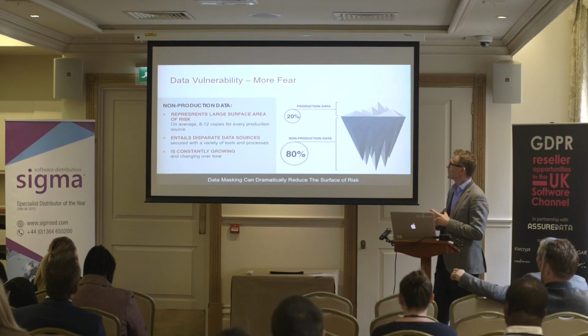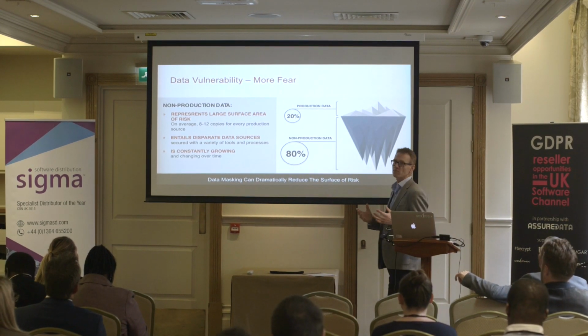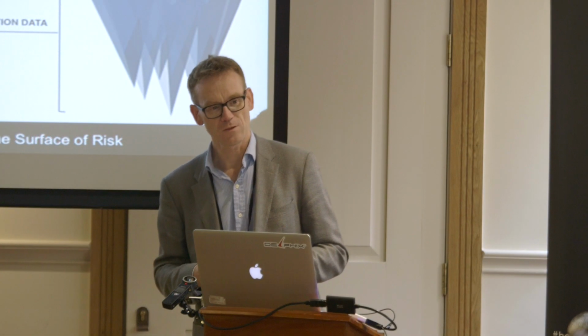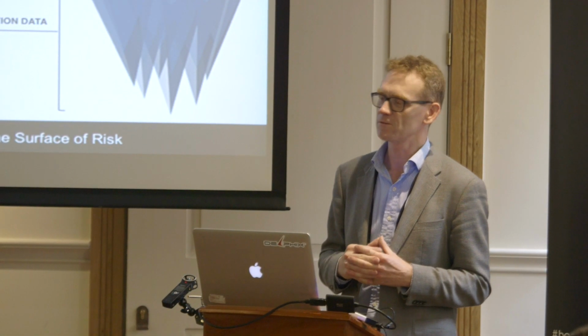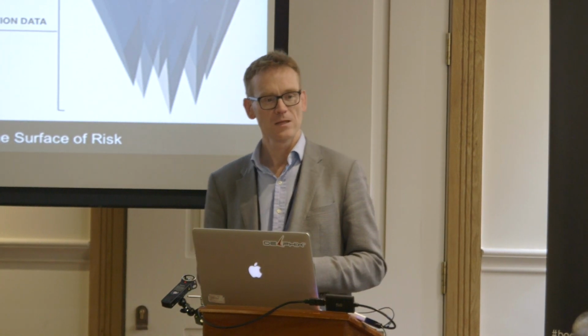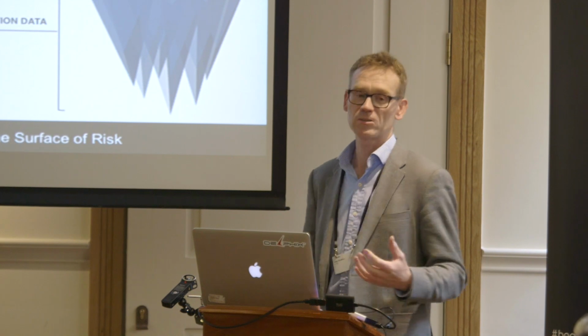And then also, your data's vulnerable. And most of your vulnerable data isn't in your production systems, because you protect them quite well. But often a lot of the sensitive data is also in your non-production environment. So for instance, Daimler have an SAP system which has a lot of data in it, but they've got 60 non-production copies of that data around the world. So that's 60 times more data in non-production environments, and you've got to protect all that data.